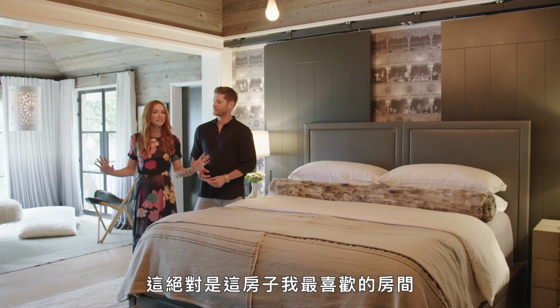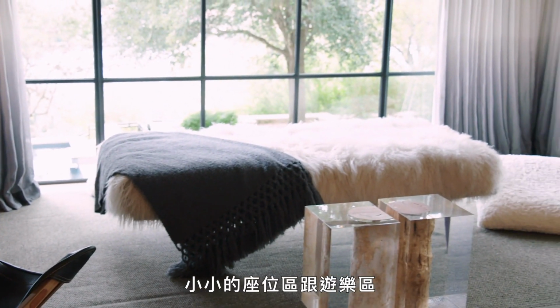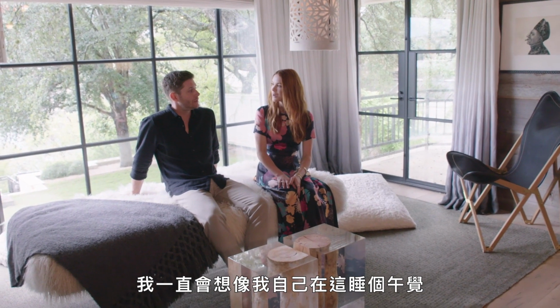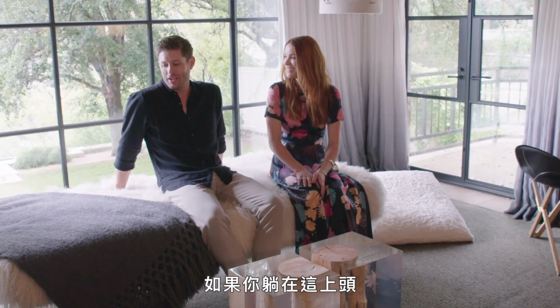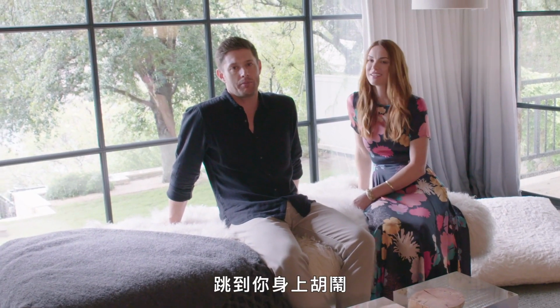This is 100% my favorite room in the house. Yeah. I love it. Our little sitting area, our little play area. I always envision myself taking a nap right here. Yeah, that's never going to happen. If you lay down on this thing, it's generally an invitation for three children to jump on top of you.